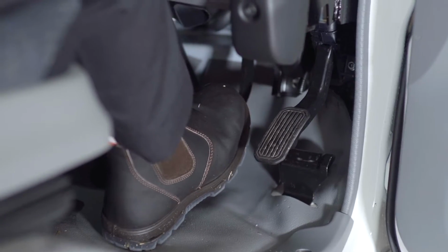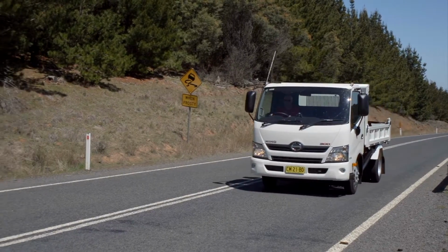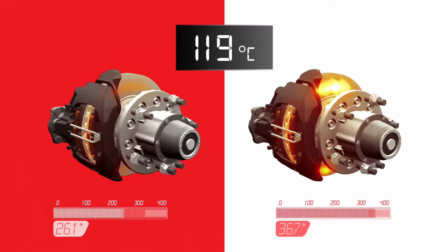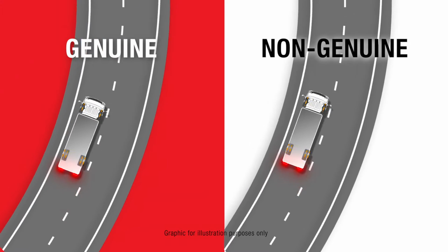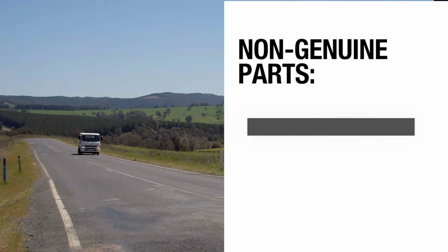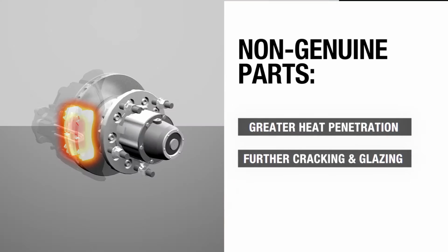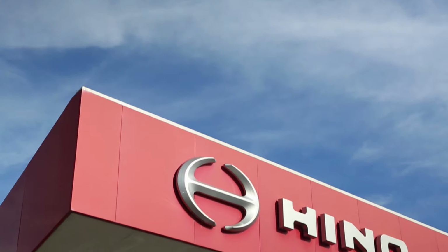After 4,000 brake applications in the comparison test, we saw major differences. At one point, the non-genuine brake pads reached a temperature of 119 degrees hotter than the genuine brake pads. This impacted the structure of both the brake pads and rotors, ultimately providing less braking force. Continued use of non-genuine parts could lead to greater heat penetration, further cracking and glazing of brake pads, and could possibly impact other components. So, ask yourself, is what you're fitting to your truck the safest option?